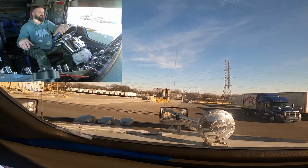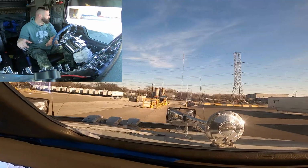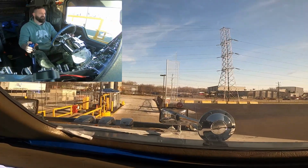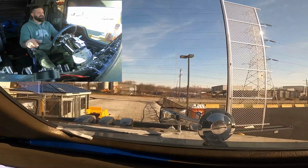Got to check out here real quick with the security guard, give him paperwork, open the doors. Beautiful, beautiful day out here today. It's about 52, maybe 53. Nice and sunny.